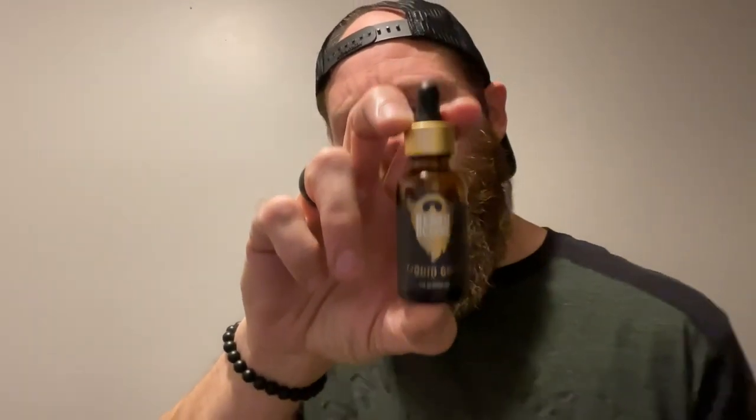Liquid Gold. Now, if you know very much about me, which you don't other than the channel, what I share, I am a big oud lover. I love oud. I love oud fragrances. I will be doing tons of reviews coming shortly on oud fragrances. This stuff right here, Liquid Gold, that's exactly what it is. It's oud, and it's got some stuff in it as well. It's just to name a few ingredients.